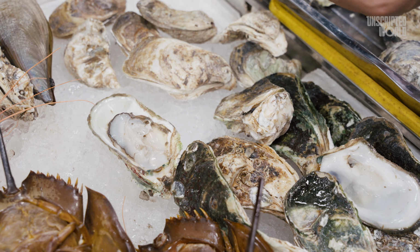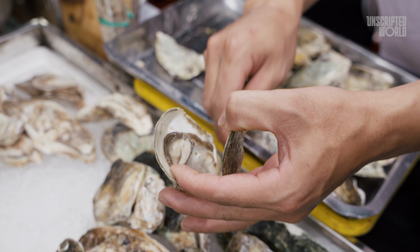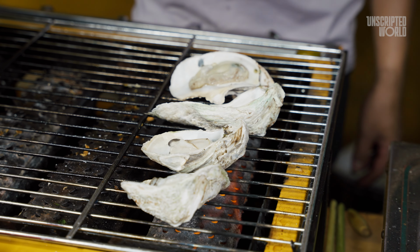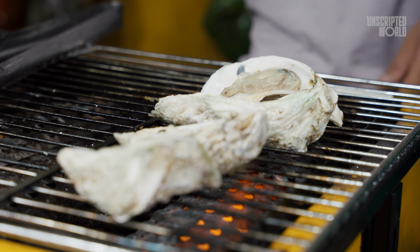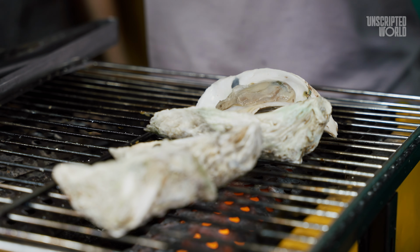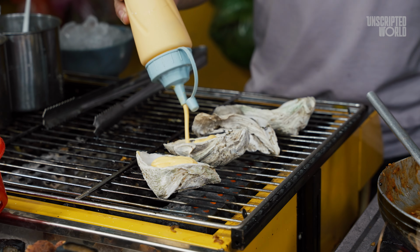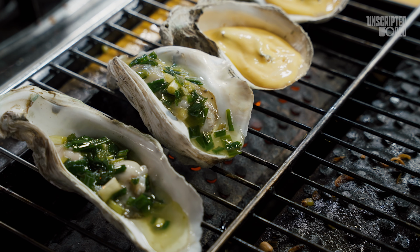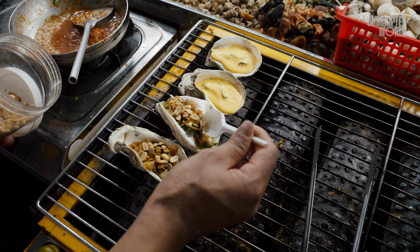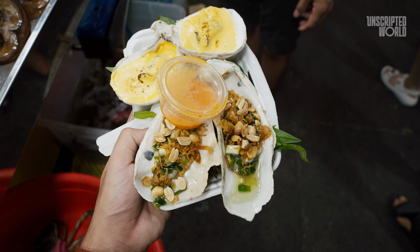Next, clear up the plate for some oysters. The chef skillfully shucks the oysters. Then the oyster, with half a shell, is placed directly on the grill. The shell's half acts as a mini pot and boils the creamy flesh inside. Cheese sauce as well as scallions are slathered onto the oyster before it's topped with fried shallots and peanuts. And there you have it.